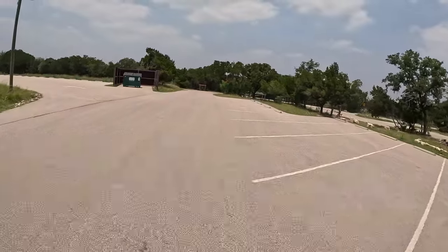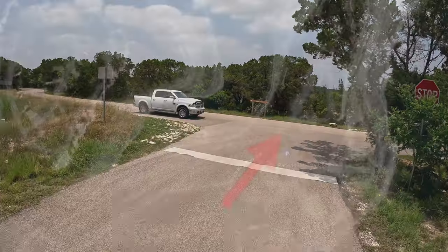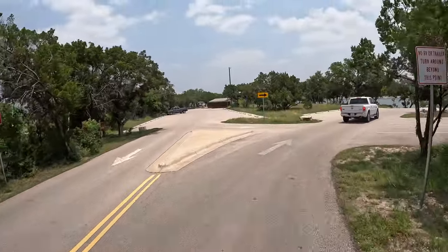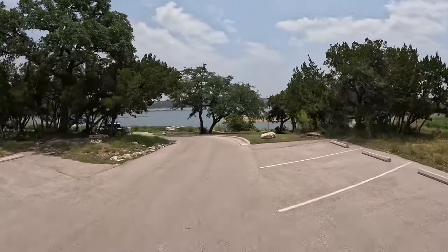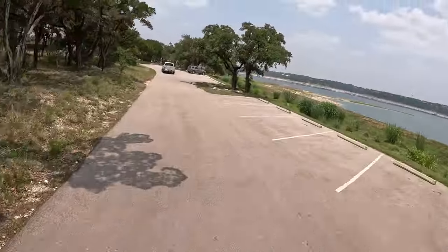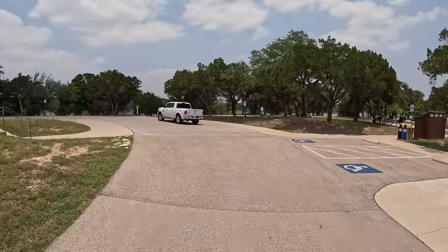So zip through the day use area. It's a really nice little day use area. Have a fantastic playground. Wait till you see that bad boy. It's a long way down to the water here. I actually made it out to that point over there, but I had to go down the boat ramp. We'll loop through here so you can see what it looks like.